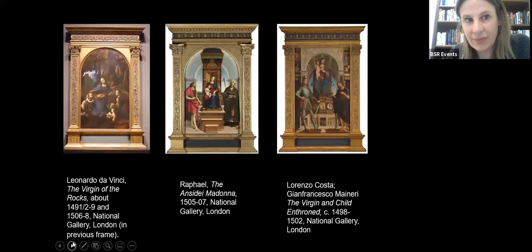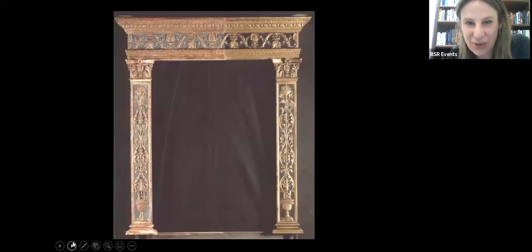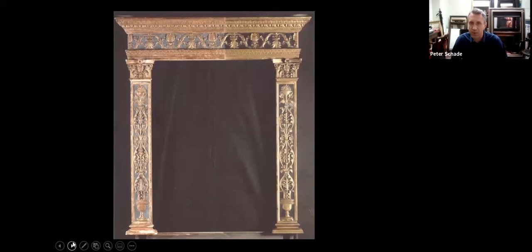We'll zoom on because I want to really show you here that we have an original frame around the Carlo Crivelli, La Madonna delle Rondine. But as the conservation shows, 19th century hands got hold of it and very much altered the surface so that the blue parts are far deeper blue. They actually changed the blue to black. So it was the ornament entirely regessoed and regilded on black background. And that was done to the only original surviving frame of this type that the gallery has ever had.